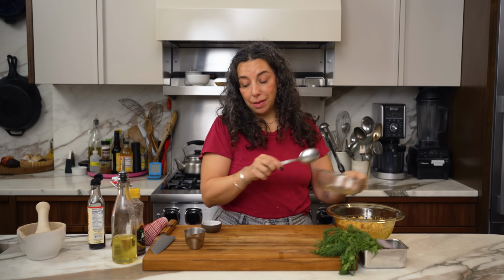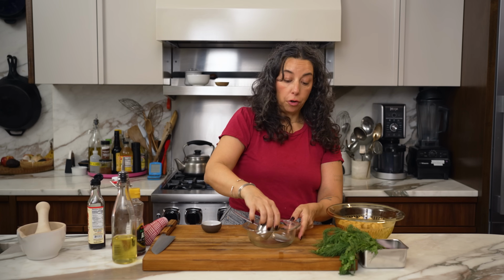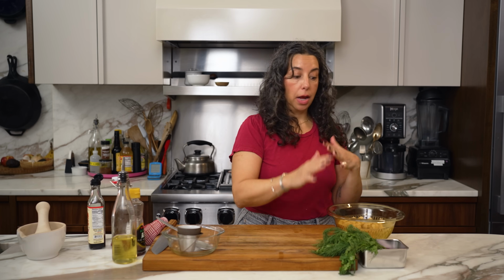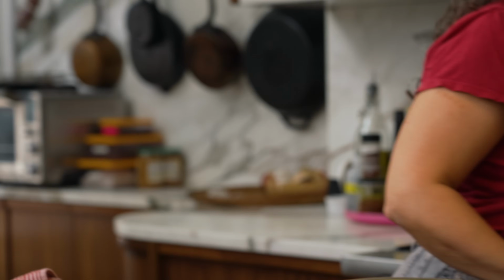This is another amazing one for the meal preppers and the lunch packers and all of that stuff, because the longer it sits in its marinade, the more delicious it's gonna get. There's my other quarter onion. I'm just peeking at these.